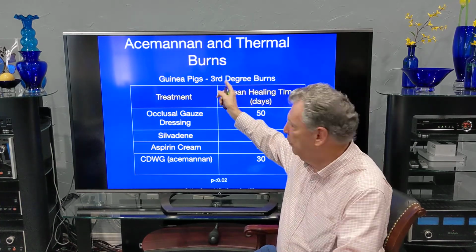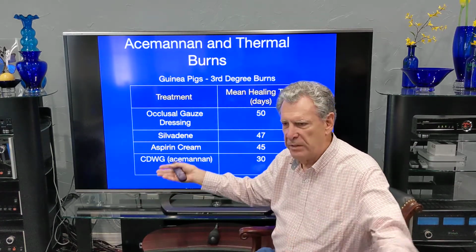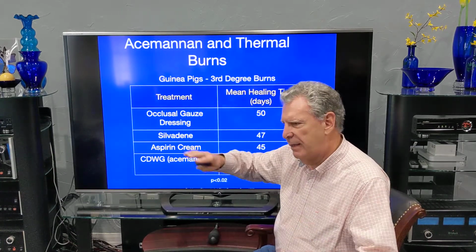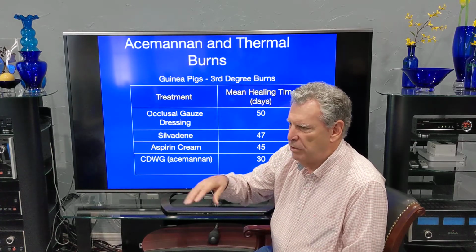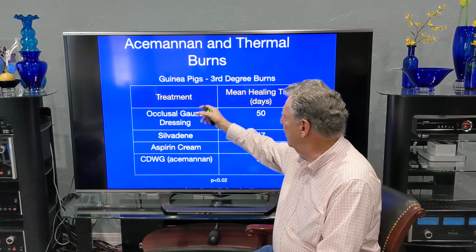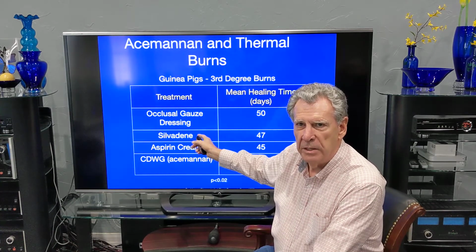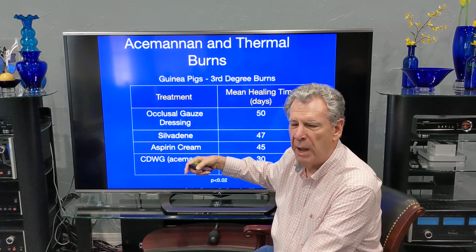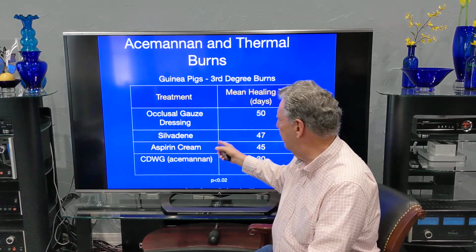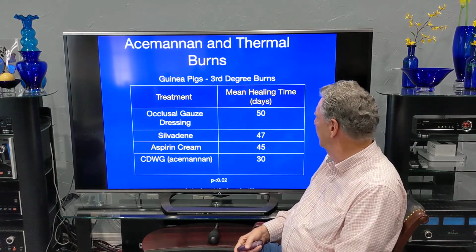They took guinea pigs and gave them third-degree burns, because third-degree burns are bad, obviously, for people. Infection, they die, and healing and all that. So they had 4 groups. They used a constant pressure and temperature and equivalent wounds, and divided them into 4 groups. Silver sulfadiazine is a standard of care still today. It's a topical antibiotic drug, still used today. Then aspirin cream. They thought aspirin might help wounds heal faster, and then they used Bill's first product.